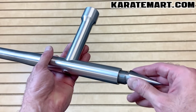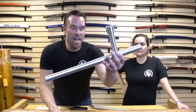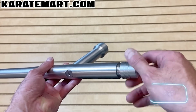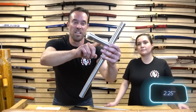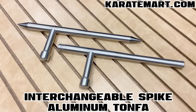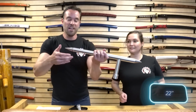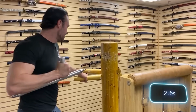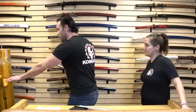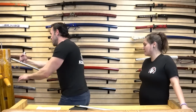However, some people seek more than the conventional model can offer, leading to the introduction of spiked variations. These spikes, measuring approximately 6 centimeters in length, can be detached if needed. Crafted from 6000 series aluminum alloy, the spiked Tonfa boasts a length of around 56 centimeters and weighs approximately 900 grams. These Tonfas are handmade in the USA, which probably contributes to their price of around $240.